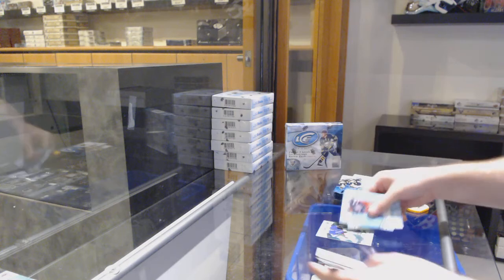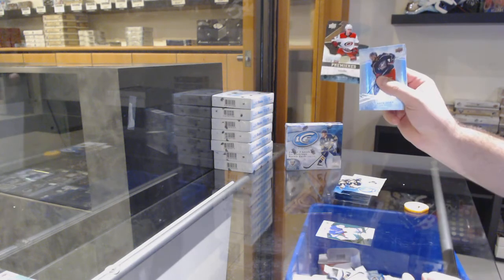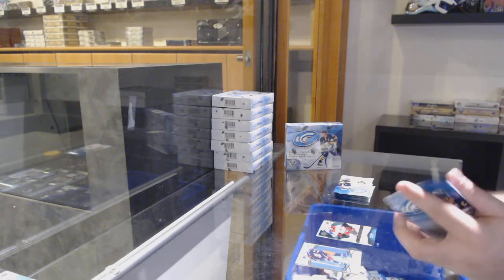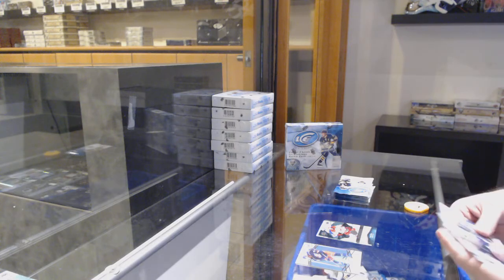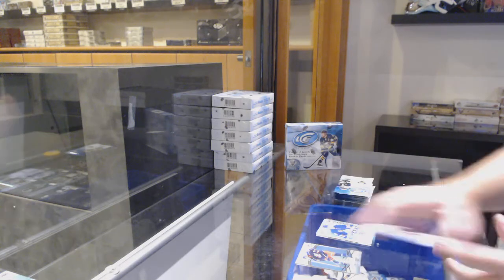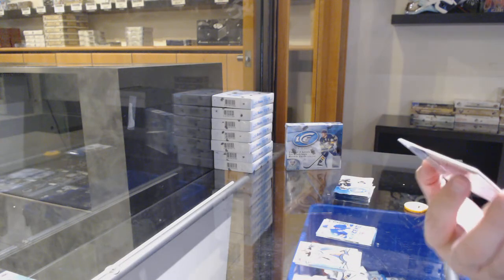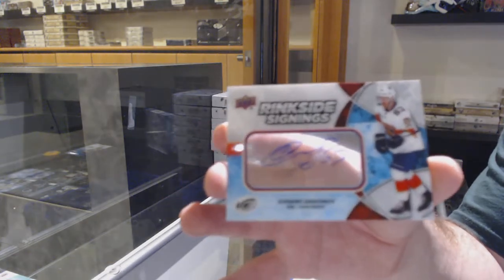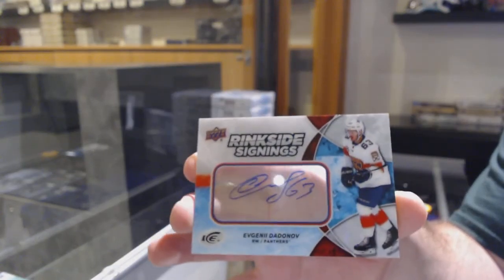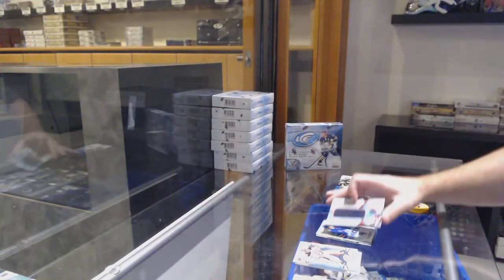We've got a green of Lundqvist for the Rangers. $9.99, Jake Bean. Hey, it's one off his jersey number. Only a 1 in 999 shot at that. Matthews green for the Maple Leafs. Elias Anderson sub-zero for the Rangers. Evgeny Dadonov for the Florida Panthers, Rinkside signings.